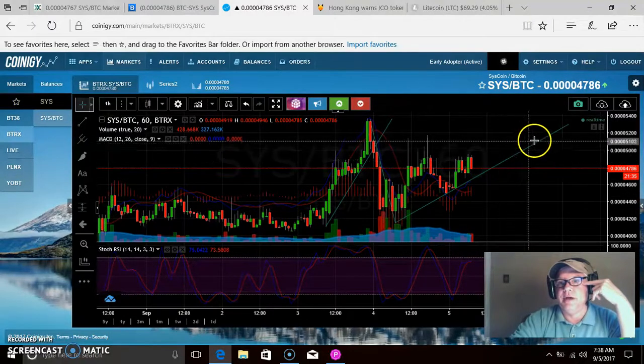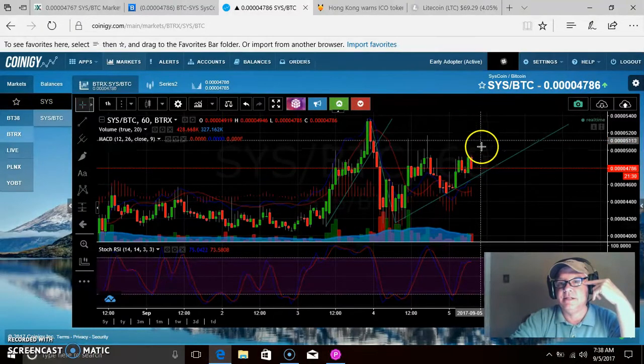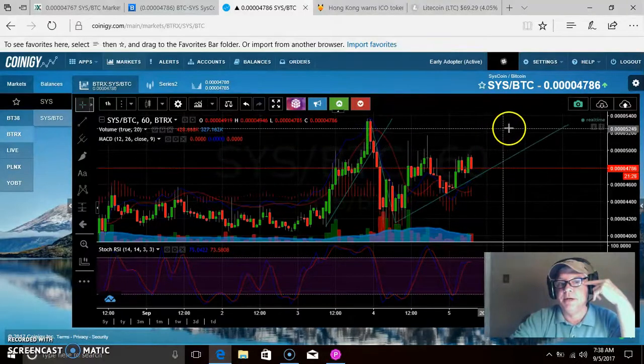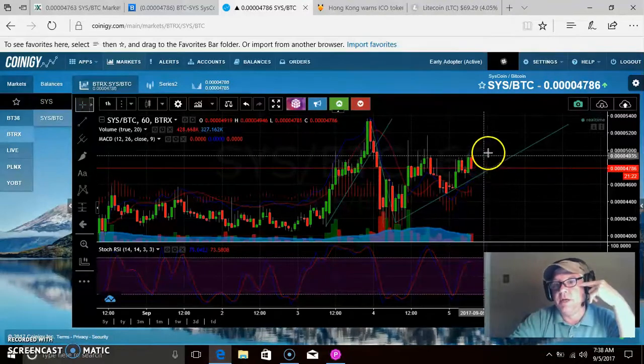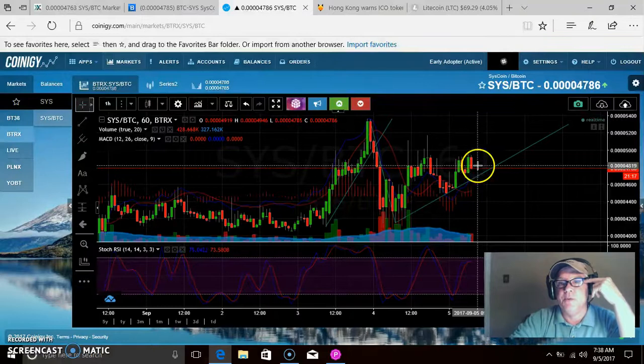You can see how I have the trend line going here, and as long as we continue to test this line, this is going to continue to go up. It's a support line. It's being supported here. And so as long as it doesn't break through this line, we're going to continue to see some higher numbers out of Syscoin today. So what I would do is I would wait.